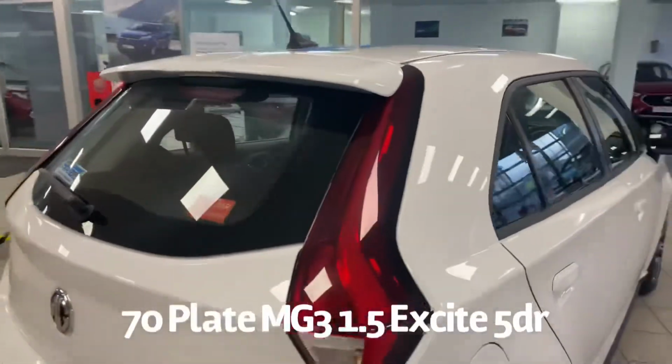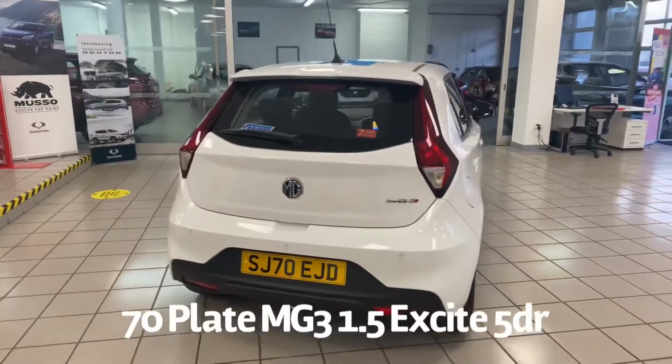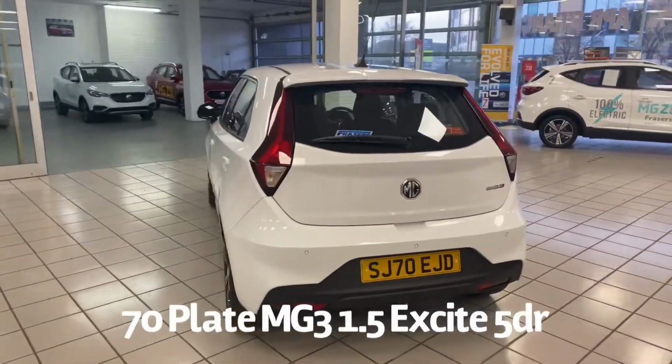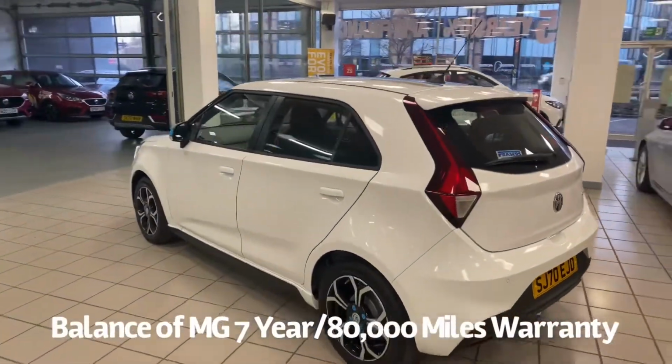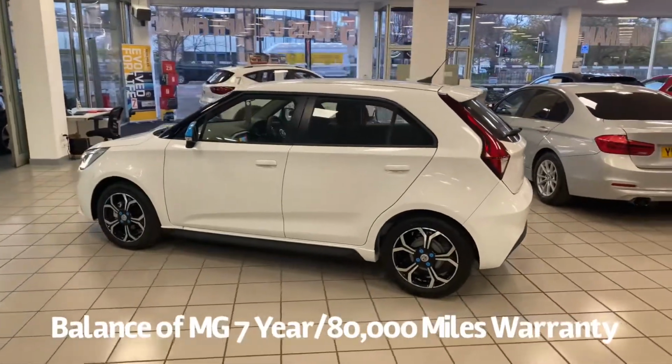This is one of our demonstrator vehicles, finished in Arctic White with the MG graphics kit, door mirror caps and wheel bolt covers as well fitted to it. It has the balance of the MG 7-year 80,000 miles warranty. Comes with 2 keys as well.